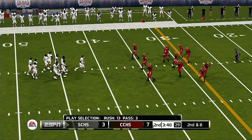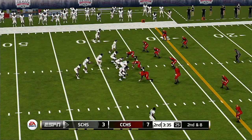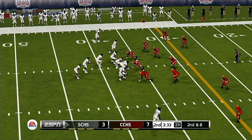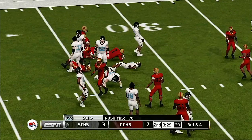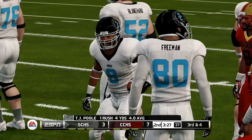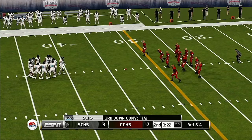From the 37-yard line, second down. They get nice yardage on that run. Third down. Here's the eighth play of the series.